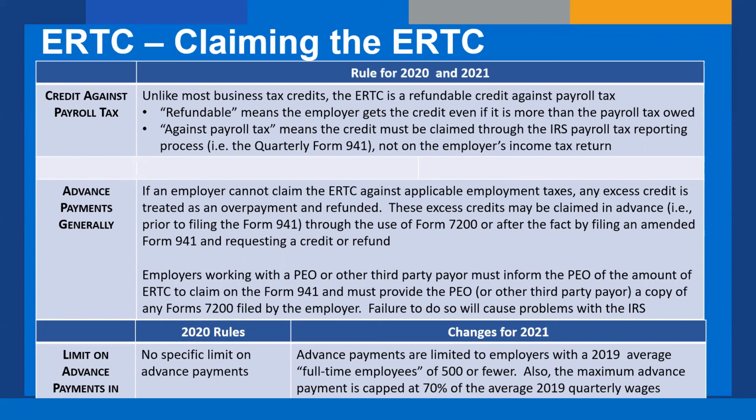The IRS has set up a mechanism for businesses to access excess credits against payroll tax in advance. If you are eligible, it is done through the Form 7200. The Form 7200 is only available for advance payments, not for refunds. IRS rules require businesses to give a copy of any Form 7200 they file to their PEO. A failure to do so is likely to result in problems with the IRS and could delay processing of the ERTC.